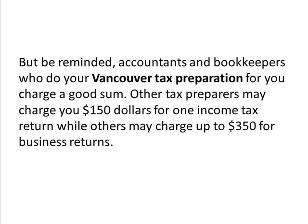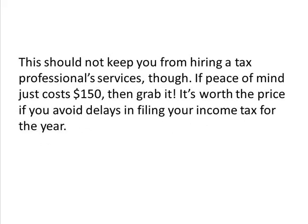But be reminded, accountants and bookkeepers who do your Vancouver tax preparation for you charge a good sum. Other tax preparers may charge you $150 for one income tax return, while others may charge up to $350 for business returns. This should not keep you from hiring a tax professional's services, though. If peace of mind just costs $150, then grab it. It's worth the price if you avoid delays in filing your income tax for the year.